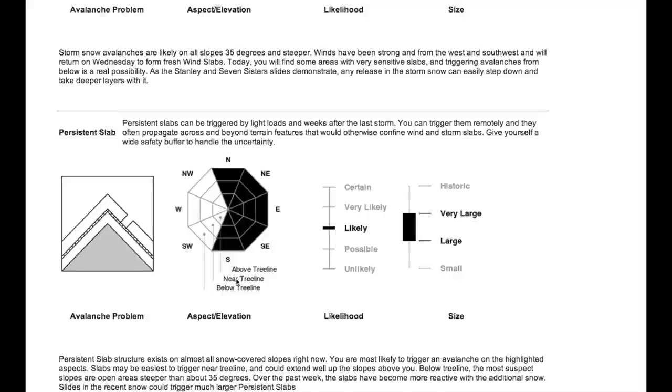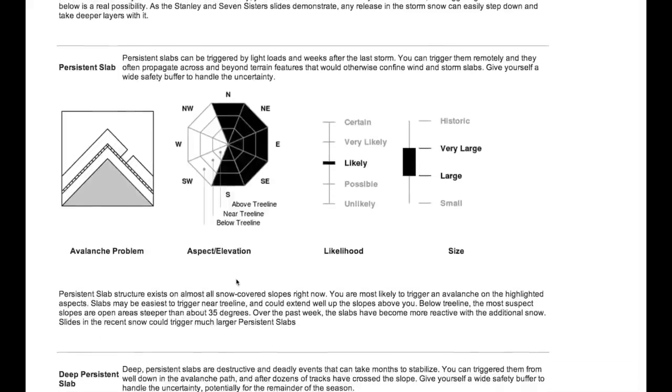Our second problem for the day will be persistent slabs that are often found in our continental snowpack. These slabs are more common along aspects facing north through east and onto south at all elevations. This issue will be likely and could result in much larger slides.